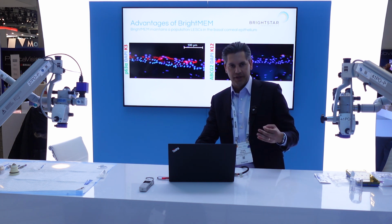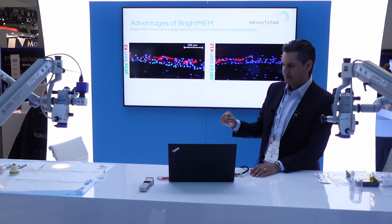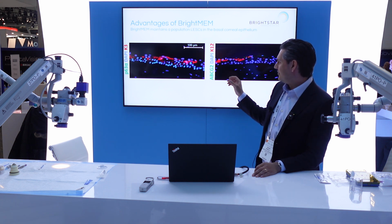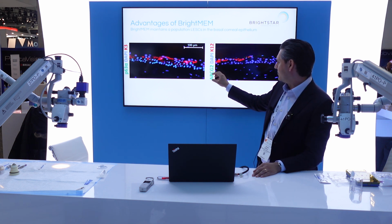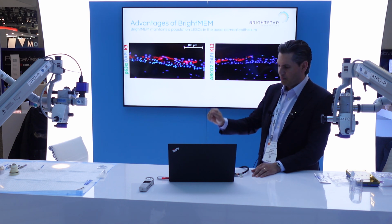So in a normal cornea, you'll see stratified layers of epithelium, where the bottom layer during a wound heal may express some P63 alpha, but notably you won't see ABCG2, which is a limbal stem cell marker.